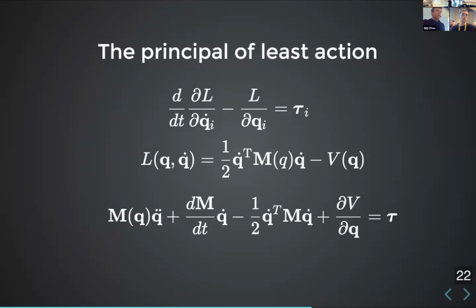Most of you have seen this. It's the manipulator equation. It's more commonly written like this. It's the mass inertia matrix of your dynamical system times the joint acceleration, plus the Coriolis and centrifugal force, plus some gravity term.